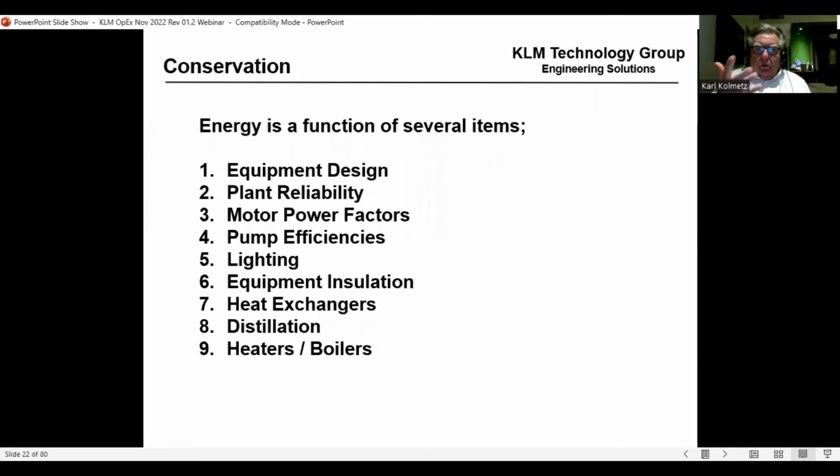Motor power factors. I'm consulting for a company in Southeast Asia, and I had them go back and track their energy use for the last several years. Every year it's trended up. And it's a catalytic process, and they bought higher efficiency catalysts, so it should have seen a trend down. So I'm in a meeting with a group of Asians. Of course, Asians aren't going to answer anything in the meeting. So I asked them, hey guys, there's something going on here. Your energy has trended up every year. Nobody in the room says anything.